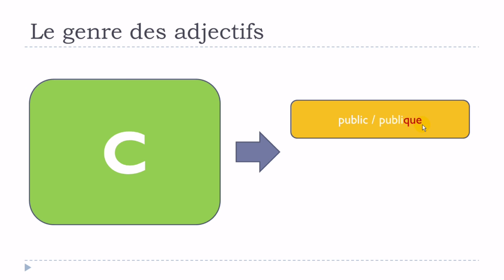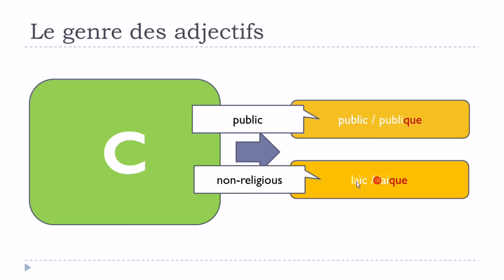Second example, laïc, laïque. So you need to modify it. Yes, you need to take away the C and then put Q-U-E, but phonetically, if you pronounce it, you pronounce it exactly the same way. Okay, so let's see now the meaning. Public, laïque.